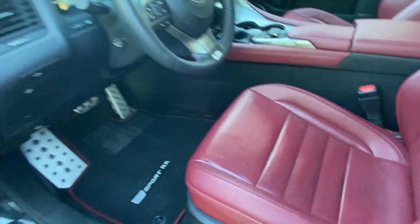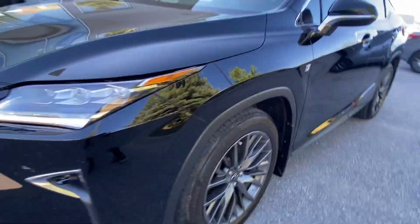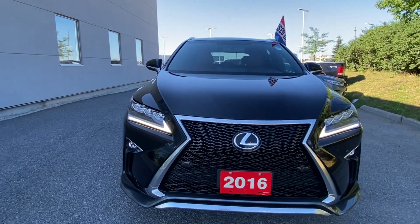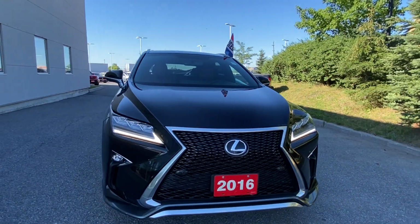I'm just gonna turn off the lights and show you guys how they look when you have them in auto. Also, there is an electronic tilt telescopic steering wheel, forgot to mention that. But yeah, look how clean that looks. Very sharp. Available here now at Donnelly Kia.